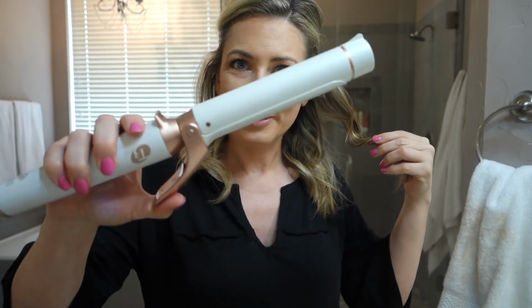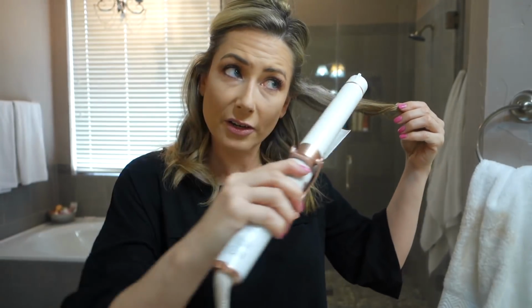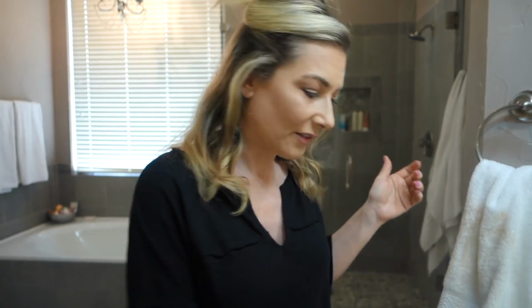So if you want to straighten it out, I'm glad this happened, flip it over so the curved part, the clamp, is underneath, and use it to straighten your hair. Look at that. Straight. Love it. Okay, so I am kind of in a hurry. I've got to get to the grocery store. So I'm just going to do these all in the same direction.